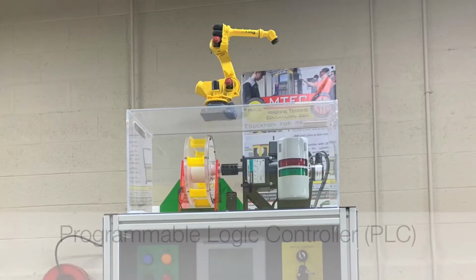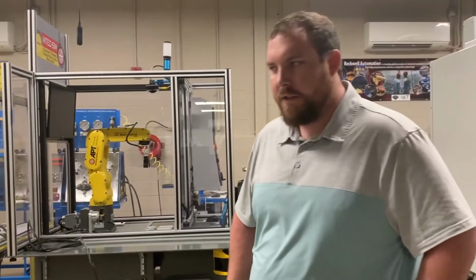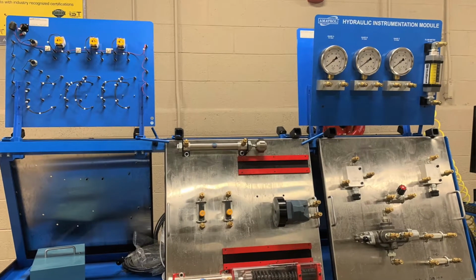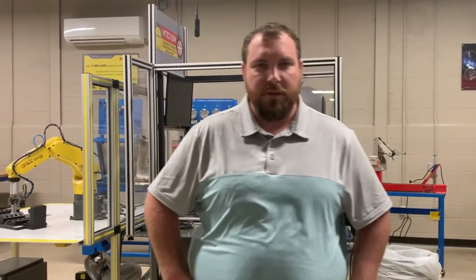We also get into PLCs in Mechatronics 3 and 4, which we'll be offering next year. We do hydraulics, which is located behind our robotics trainer. And there's many other opportunities for the students to do in mechatronics.